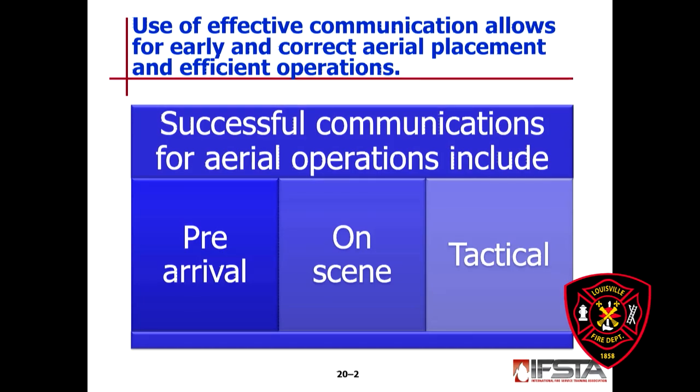Hydrants, water supply, power lines, which side they're going to be on, alleys, do you have access or not to them? What else? Building construction, what types of construction do you have in your district? That's all going to play a huge role in being successful, especially if something comes in at 3 o'clock in the morning and you know your district pretty well.